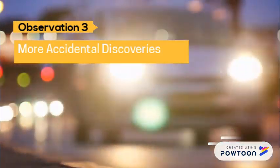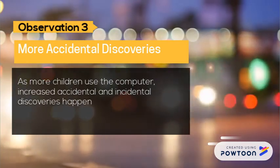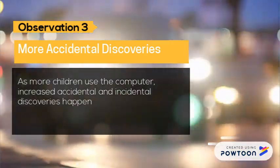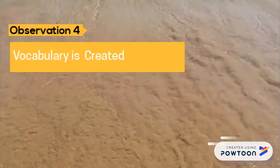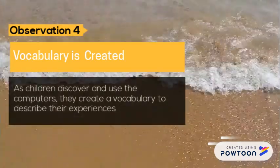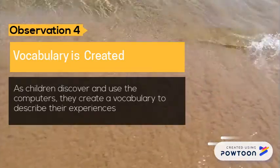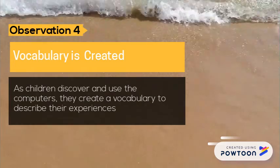Observation number 3 is that more accidental discoveries occur. As more children use the computer, there's increased accidental and incidental discoveries that happen. Observation number 4, you'll notice vocabulary is created. As children discover and use the computers, they create a vocabulary to describe their experiences.